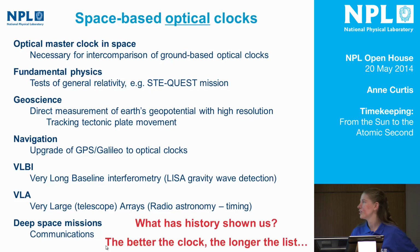And what has history shown us? It's said that in terms of clock development, it's always kind of economic drive that pushes things forward. But really, the better we make the clock, the more things we can do with it.